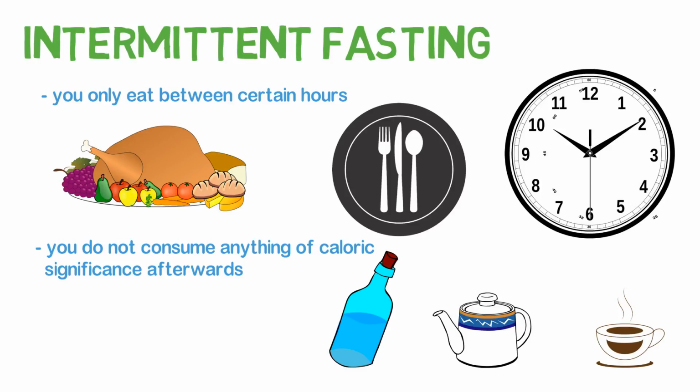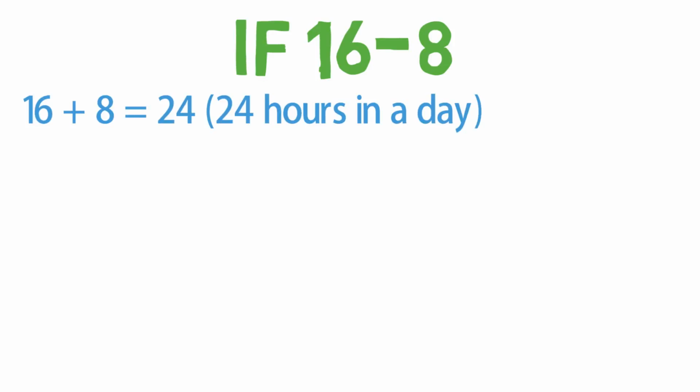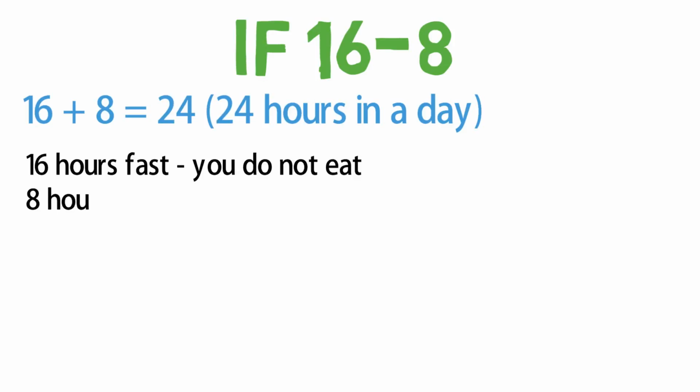So what does it look like? Let's focus on one of the most used IF strategies, IF being short for intermittent fasting. And this is called the 16-8. 16 plus 8 is 24, or 24 hours in a day. 16 denotes the number of hours of fasting or not eating per day, while 8 represents the number of hours when you eat. So in this case, you limit all your meals inside of an 8-hour window.